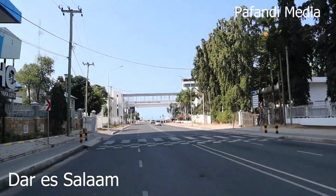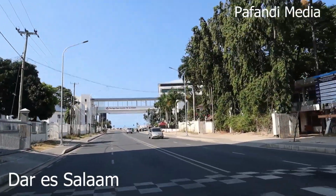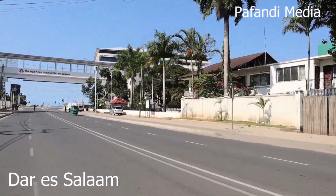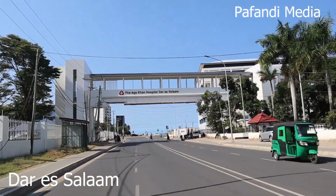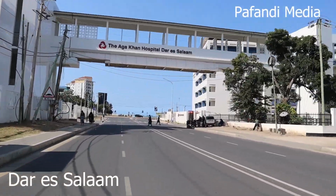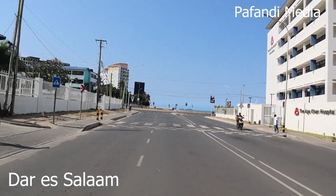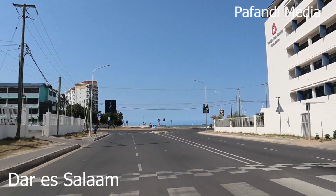This is the Aga Khan Hospital. It's in Nairobi. So Aga Khan Hospital is from the left to the right. So we are going to end our video here. We are going to Cocoa Beach.